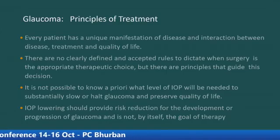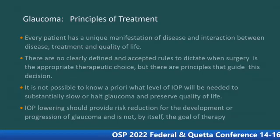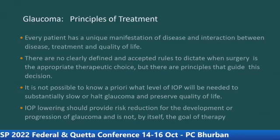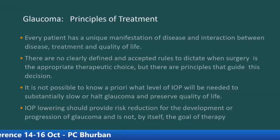Intraocular pressure lowering should provide risk reduction for the development or progression of glaucoma, and is not yet by itself the goal of therapy. So just reducing intraocular pressure to some level is not in fact what we want. We want to prevent the progression of the disease while preserving quality of life.